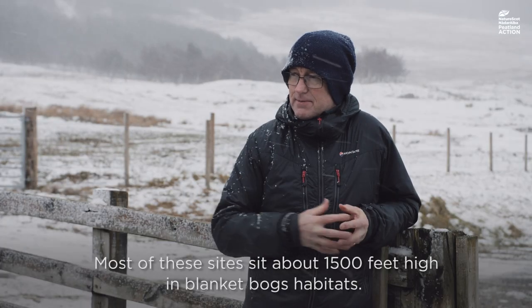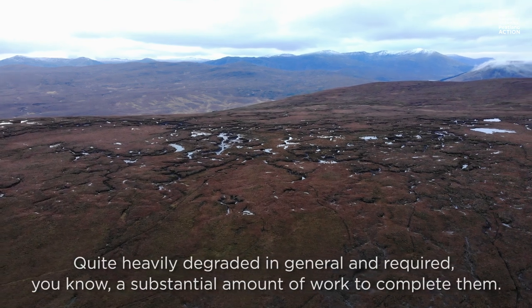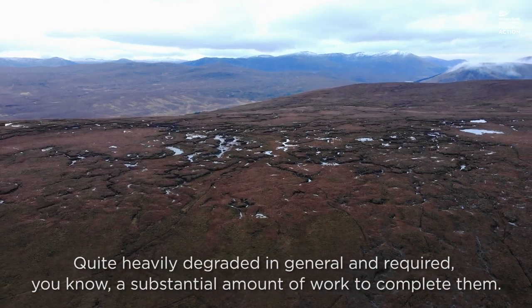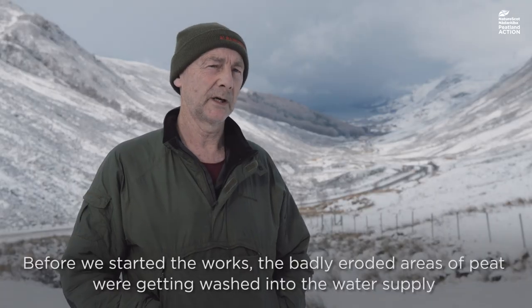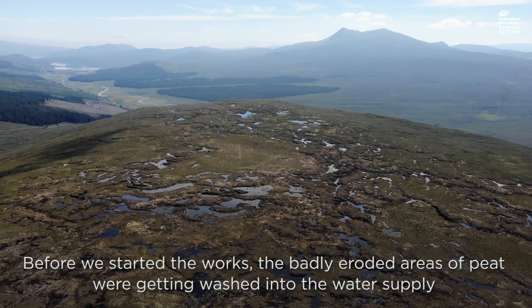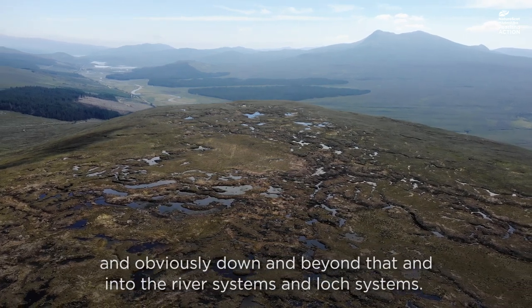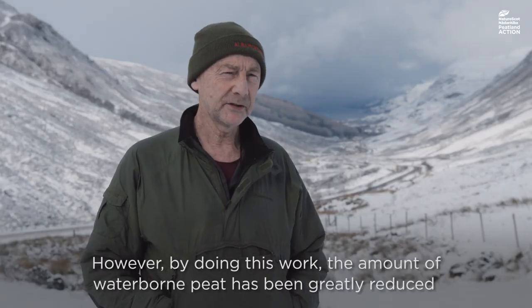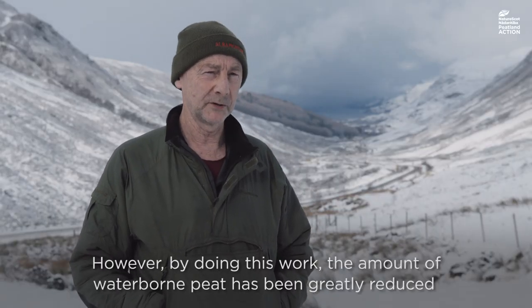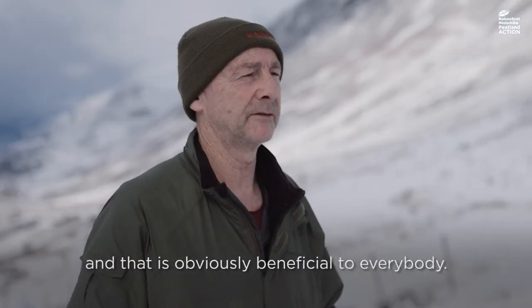Most of these sites sit about 1,500 feet high in blanket bog habitats, quite heavily degraded in general, and required a substantial amount of work to complete them. Before we started the works, the badly eroded areas of peat were getting washed into the water supply and obviously down and beyond that into the river systems and loch systems. However, by doing this work, the amount of waterborne peat has been greatly reduced, and that's obviously beneficial to everybody.